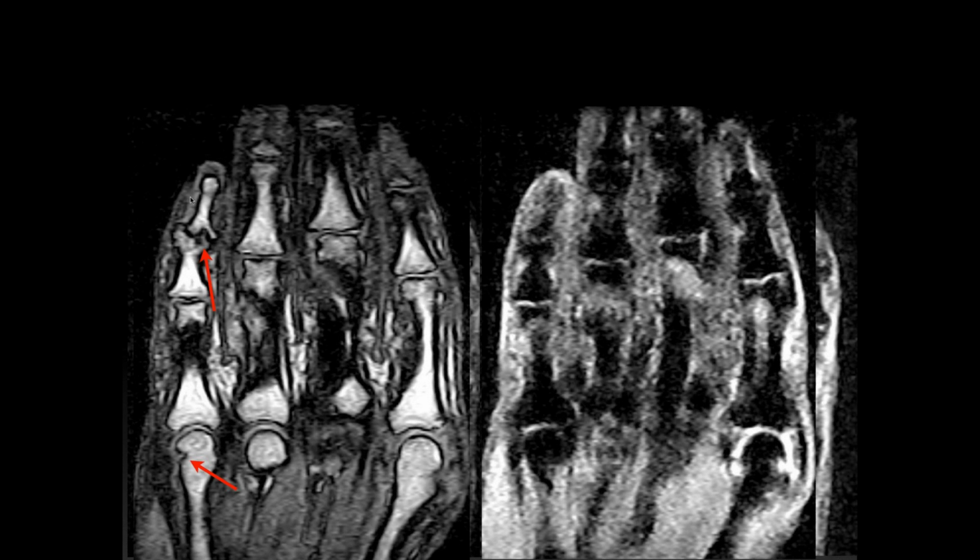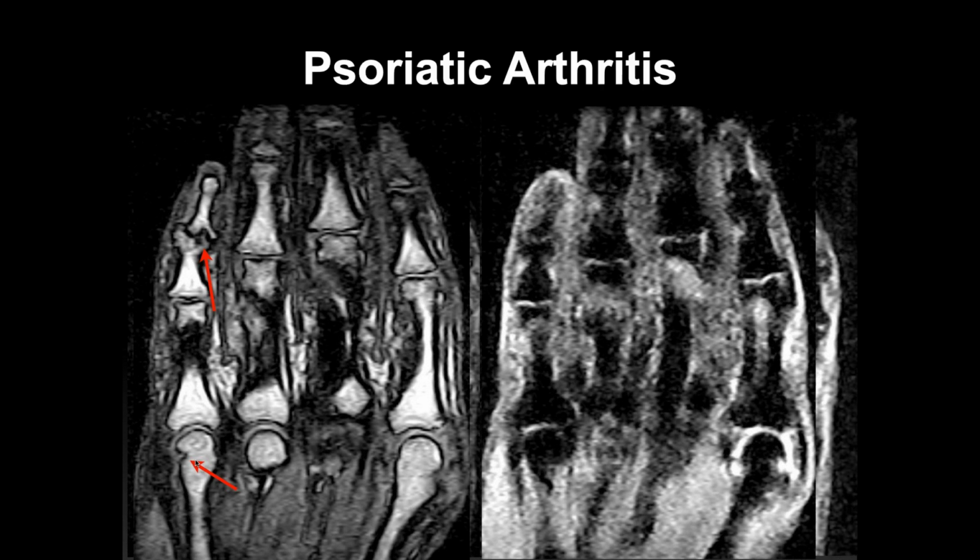But if you notice, this has a predominance of distal disease in both of these, even though you have some metacarpophalangeal joint involvement, and this is a characteristic appearance of psoriatic arthritis. This kind of aggressive erosive change with degenerative disease of the distal interphalangeal joints is a characteristic finding that you can see in psoriatic arthritis.